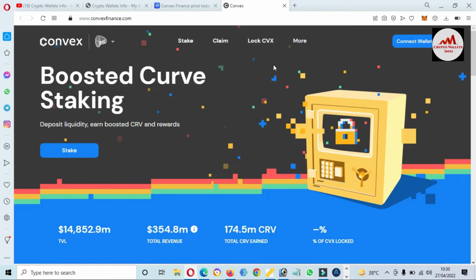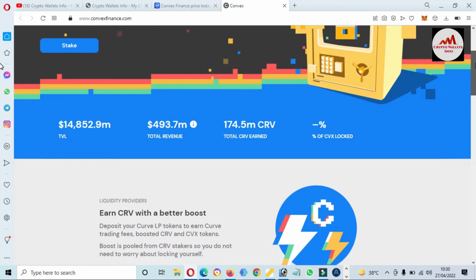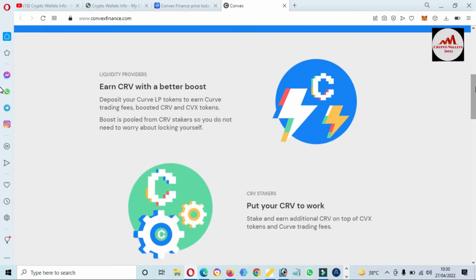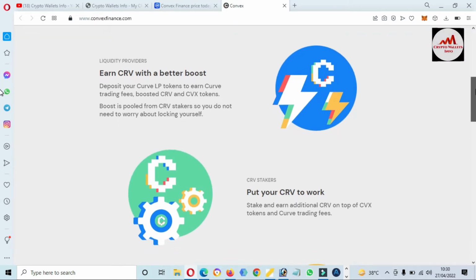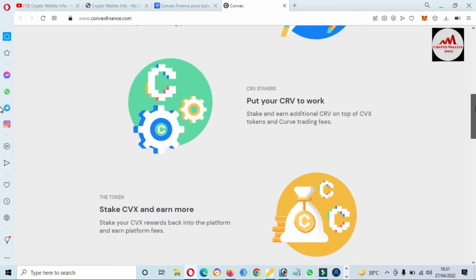After that, you can see here boost Curve staking, deposit liquidity, and boost CRV and rewards. Total revenue is 493 million, and 174.5 million CRV earned from this staking area. Earn CRV with a better boost. Deposit your Curve LP token to earn Curve trading fees. Boost CRV and CVX token: boost the pool from CRV stake, so you do not need to worry about locking yourself. Put your CRV to work, stake and earn additional CRV on top of the CVX token.